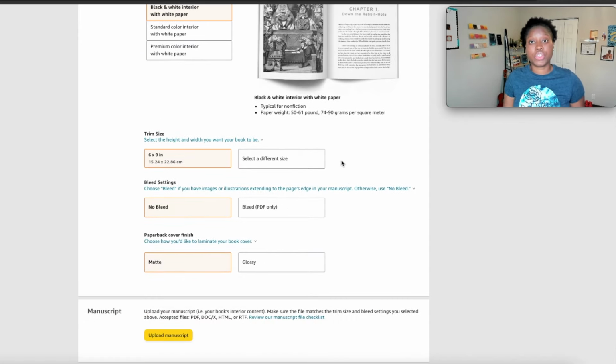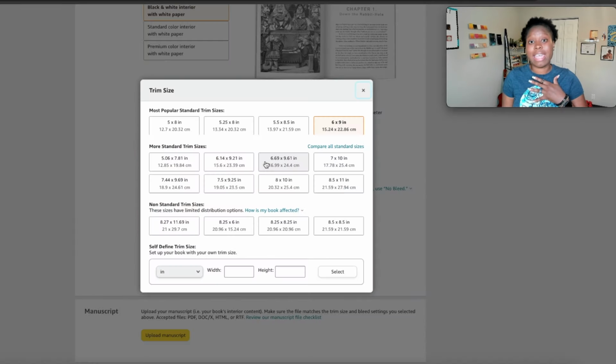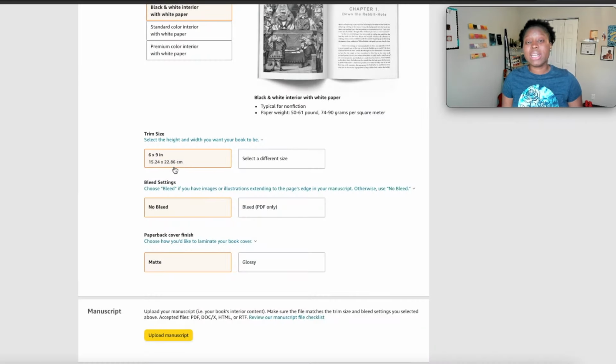Next, you need to select your trim size. So make sure that the trim size that you put here matches the book you either created in BookBolt, on Canva, the templates you downloaded. You want to make sure that they match up or you're going to get errors and it's not going to allow you to publish your book. So of course, 6x9 is one of the most common book sizes. So this happens to be the default. This just so happens to be the size of the book that we have. If it wasn't, we would just click in to select a different size and you would just choose the one that most applies to you. So we're going to leave that as 6x9.